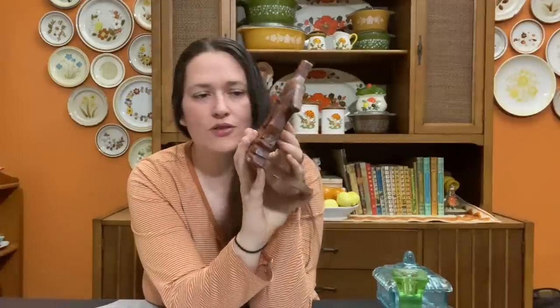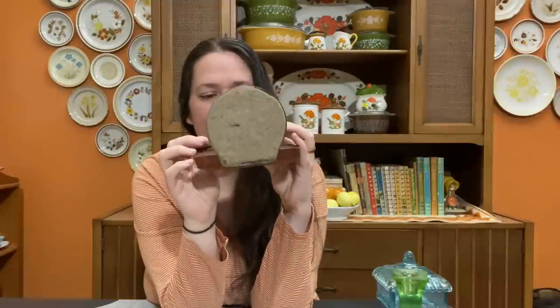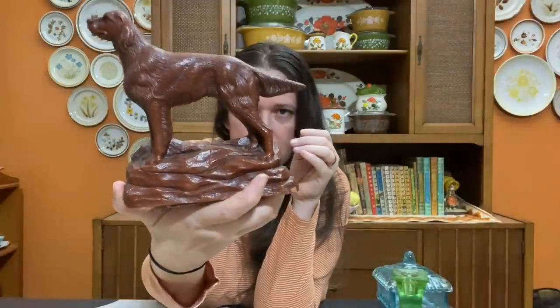I then found this really beautiful Cerakote wood bookend. It is an Irish poinsettia, I believe is the type of dog it is. There is just the one of them, but single bookends still sell. They're still totally usable. You have your shelf, you have your books, and you have this bookend. So use the shelf as the other bookend, right?